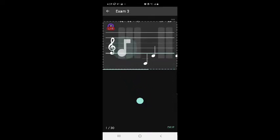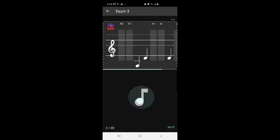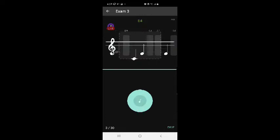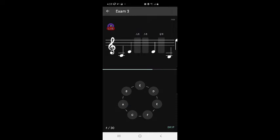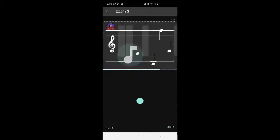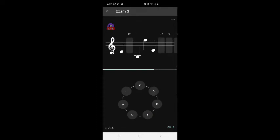Okay, F. G, F. Oops. This is hard. E. Oh, this is treble. That's why. D. That's Echo, Delta, Charlie, Bravo, Alpha. Nope. Not doing so hot on this one. Anyway, it was easier before. Now that's Alpha, Echo, Delta. A4. That's A4 there. That's a Delta.